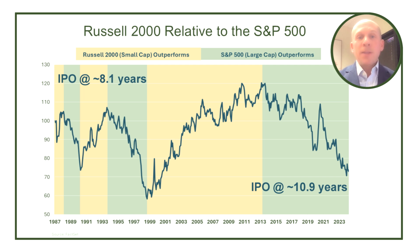So the way to think about this is the size premium may, in fact, still be there. But to access it, you have to tap into the private market as opposed to capturing that in the public markets. The takeaway from all this is that there's many ways to identify factors that help explain market returns over the long run.